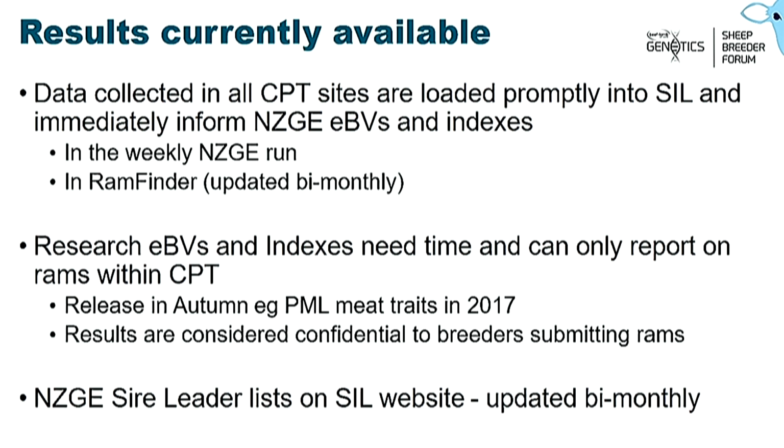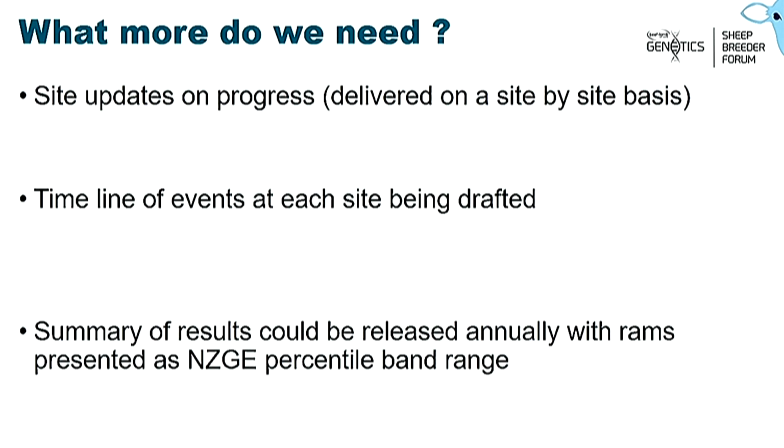So if your ram was getting information or progeny measured at a CPT site, it's informing SIL, and then it's going available into informing the leader list as well. So there's those things that are already there, but I've heard you, there's probably some more things we need. So what is it? What more do we need?